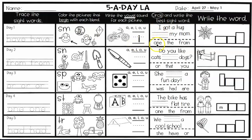The next one, you're going to circle and write the correct sight word. The sight words are one, the, from. I got a hug, blank, my mom. I got a hug, one, my mom. I got a hug, the, my mom. Or I got a hug from my mom. Okay, so you're going to circle it and put it in the box. All right, and the last one, you're going to write the word, and that is a web. W-E-B.